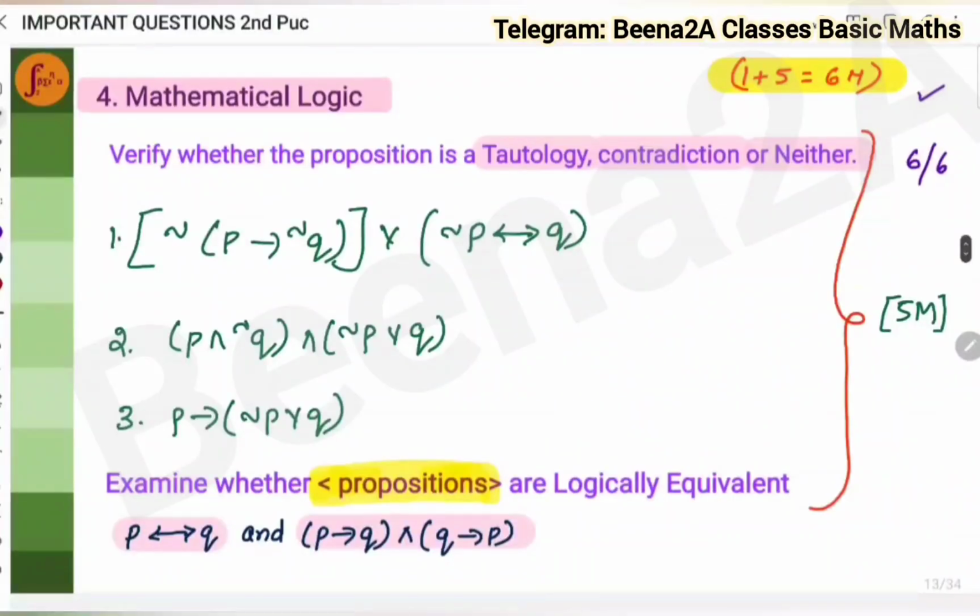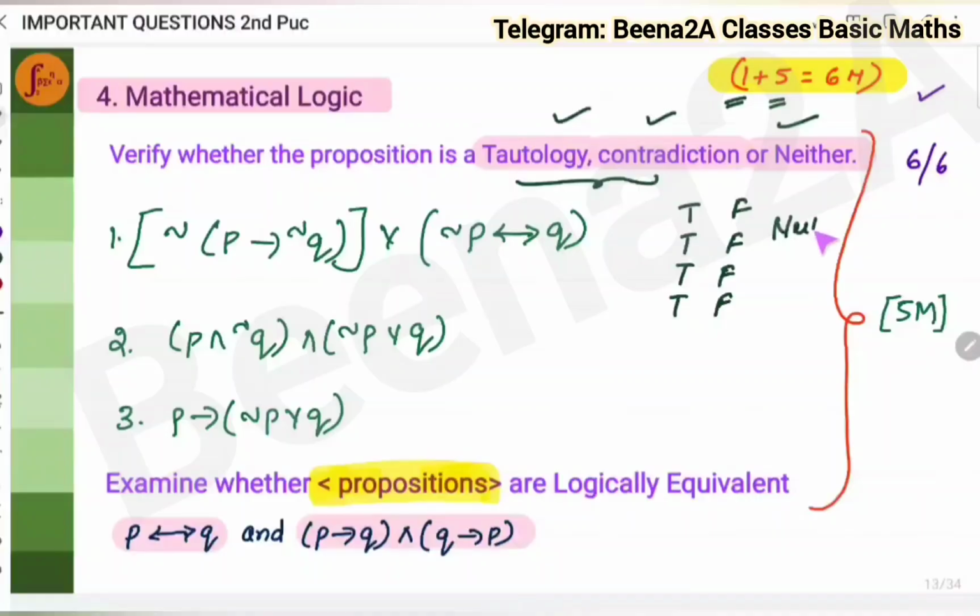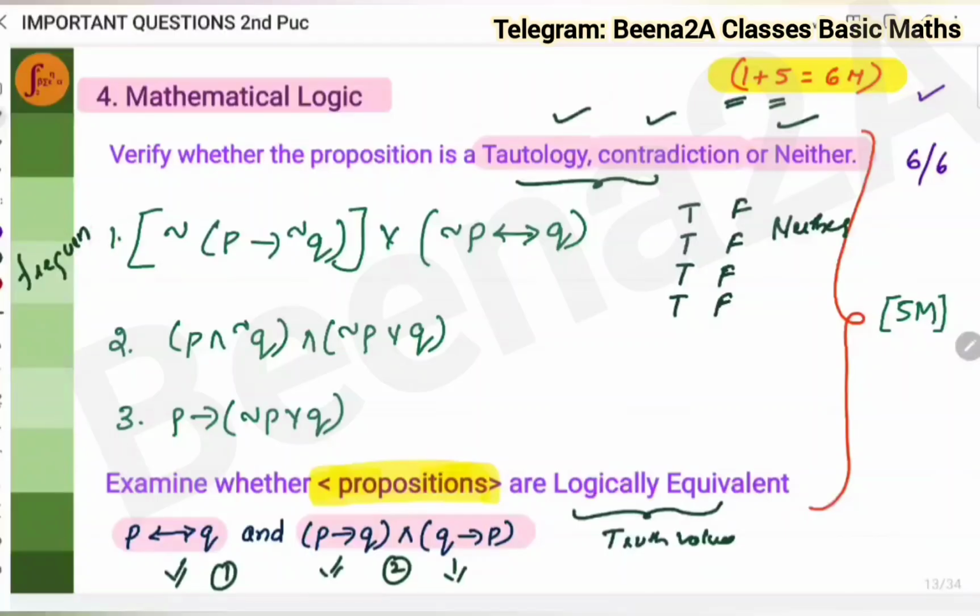The next one is mathematical logic. Again, you have a 1 marker and a 5 marker from Part D. This is the most repeated question: verify whether the proposition is a tautology, contradiction, or neither, right? If you get all the values as true, then it is a tautology. If you get all the values as false, it is a contradiction. If there is a mix, then it is neither, right? The next type of problem is to check if it's logically equivalent. So you take each of these propositions and you should get the same truth values for this one and for this one, right? Then it becomes logically equivalent. So these are frequently asked questions in mathematical logic.